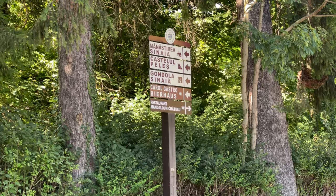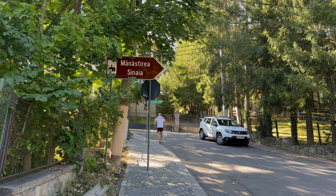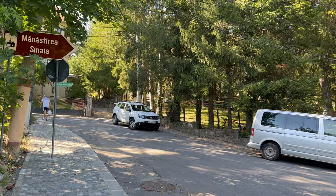You can also catch a local bus or a little train shuttle that we saw ferrying people back and forth from the town center to the castle. We opted to walk and get the exercise.